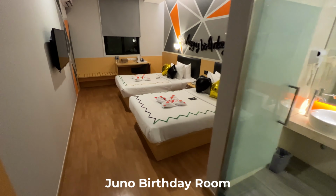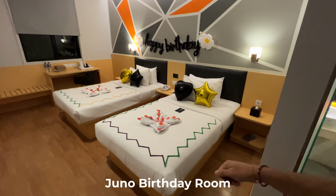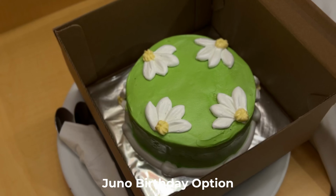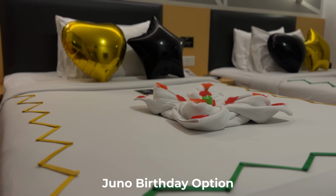Next one, superior twin room with Juno birthday option, everything like in the previous one, but with 2 beds, decoration and cake. In the month when you have a birthday, you can order the birthday option and a room in this hotel with a 50% discount.